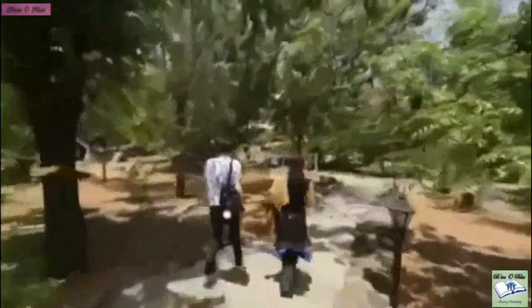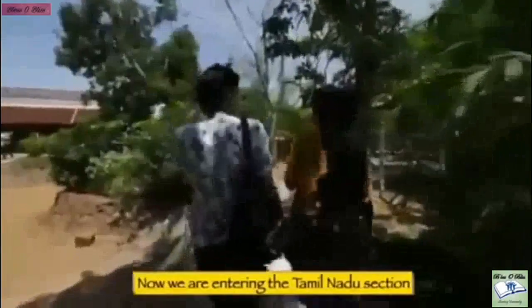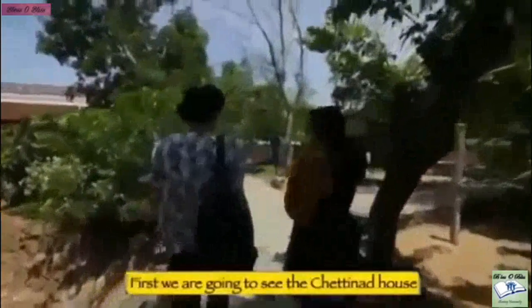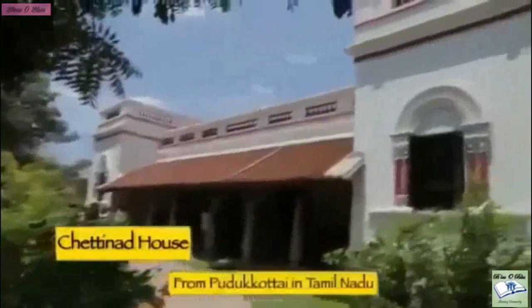Right. So how many houses are there at present? Like 16 houses. Now we are entering the Tamil Nadu section. First we are going to see Chettinad house. Okay. This is from Chettiar community from Pudukota in Tamil Nadu.